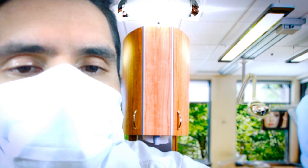Okay, good. So, what I am seeing is that you don't have any major problems. There's just a little, let's see, this molar right here. Okay, right there. It has a little cavity, but it's very, very superficial. All the way on top, and it looks like a little black line right there. There.